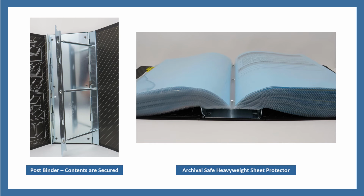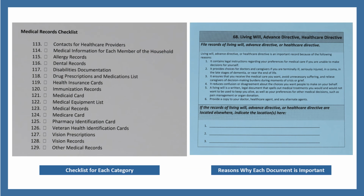Here you can see the spine of the binder and the piano hinges. It's a post binder, so the contents are secured and will not fall out. When you open it, it opens flat, and here you can see the archival safe heavyweight sheet protectors. For each of the 9 categories, I have a checklist for you, so you can pull it out, go around the house, and collect all of the records. And then for each of the records, I give you the reasons why each document is important.